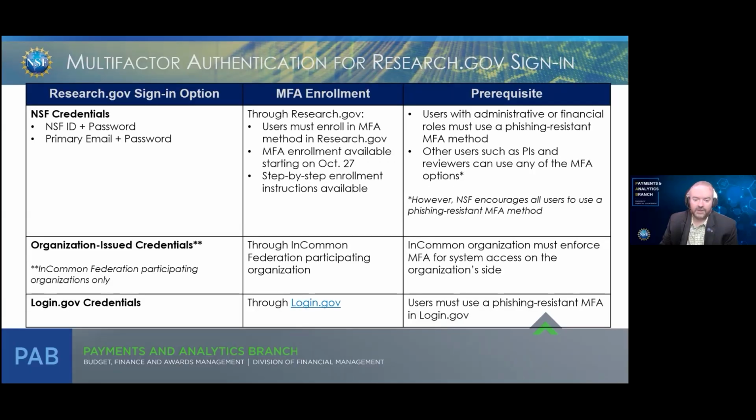These users will still be able to sign in to research.gov with their NSF credentials or can use login.gov. Users can continue to use login.gov to sign in to research.gov if a phishing-resistant MFA is used.